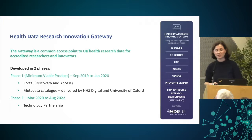Phase 2 then will be starting in parallel to that, and we'll be developing the larger scale aspect of the gateway through a technology partnership. And so you'll be hearing more announcements of that coming forward.